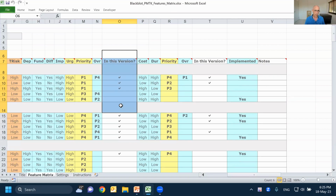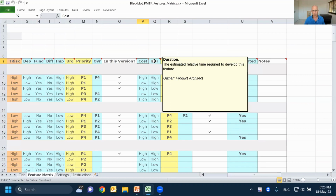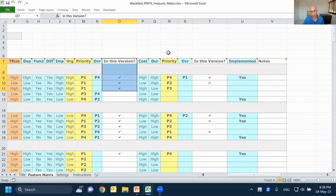Some features take more time to develop and some features take more money to develop. And you need to balance that out. So what we have over here is two more parameters to consider: the cost, the estimated relative cost to develop this feature, high or low, and duration, the estimated relative time required to develop this feature, high and low. And through combinations of cost and duration, we have four combinations, we can reprioritize the original, let's call it wish list, subject to and considering the cost and duration of those features.